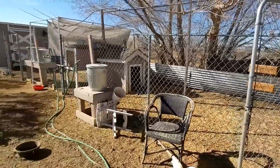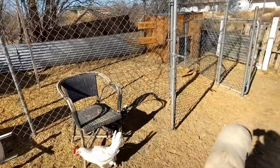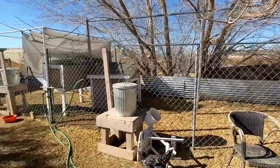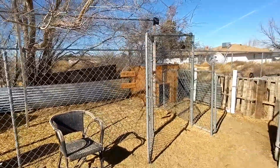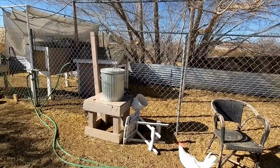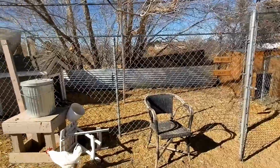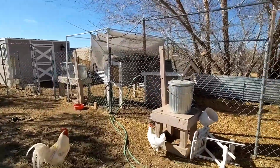This is the pig pen. Well, Charlotte's mad because she's stuck over there. Anyways, so this is the pig pen. This was our old chicken run area. I do have old videos of that if you guys want to see that. Yeah, so that's why it has netting on top, because we had the chickens in here. They recently moved next door.